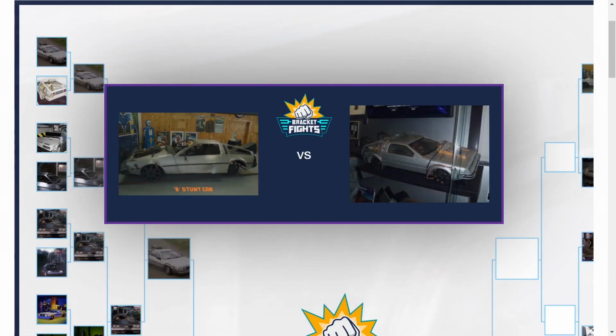Alright, stunt car or the miniature model? Which one? I want to go with the miniature model for this one. Why? I don't really have a reason. I just like the model. I wanted to choose the B stunt car. Look at it. It was in one of the most iconic scenes used throughout all 3 movies. I kind of want to pick that one, but I don't know.